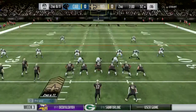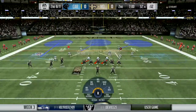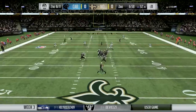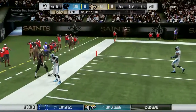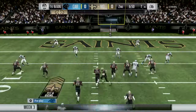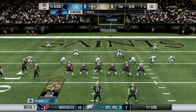Gun! Set! Green 39! Green 39! All right, now, lucky 56! From the shotgun, he'll look to throw toward the sideline, and look at that catch. Dragging the toes, and that's going to be a 1st down. Well done. A really nice gain of 25 yards.